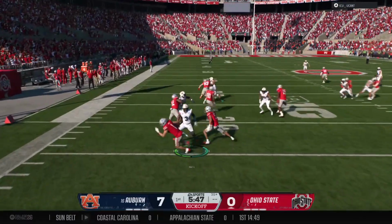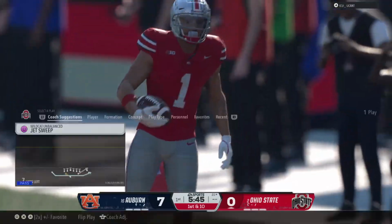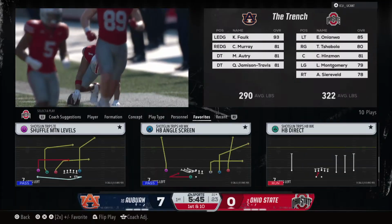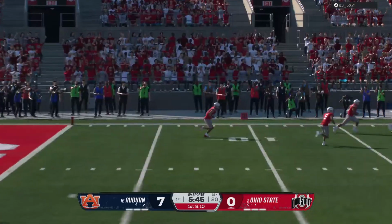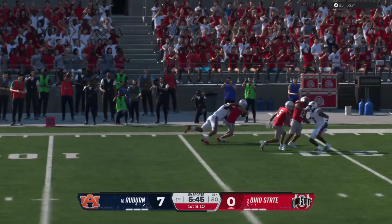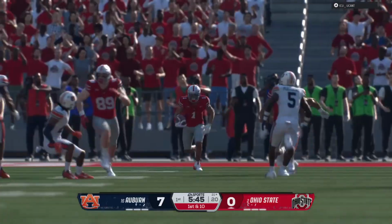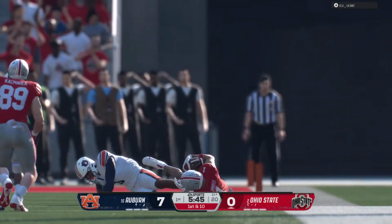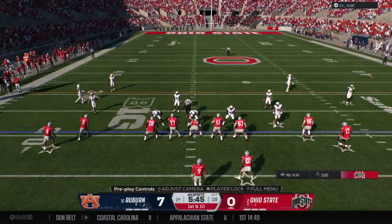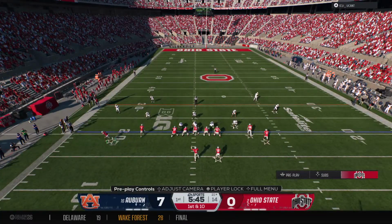On the run from inside his own 5. Not a lot of space to be found. Good hustle by the coverage team, and they stop him at the 21. Man down on the play as the officials take a break to let him be checked out. They'll move the wide receiver.